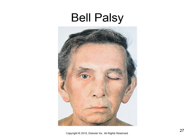Here's an example of Bell's palsy. So you can see the cranial nerve 7 on the person's left side of the face has been damaged in some way, so it's not able to stimulate the muscles, so you can't really open your eyelid. There's a lot of drooping.